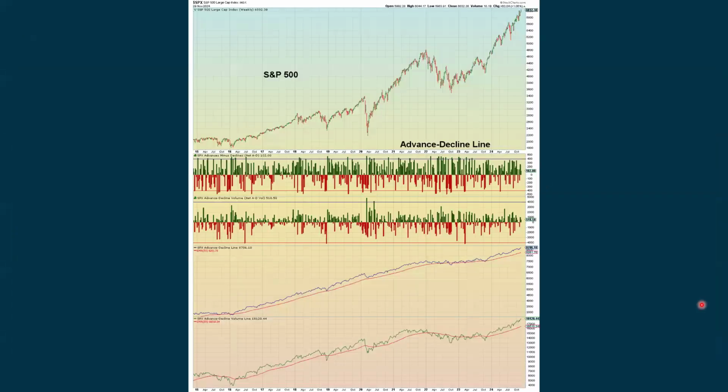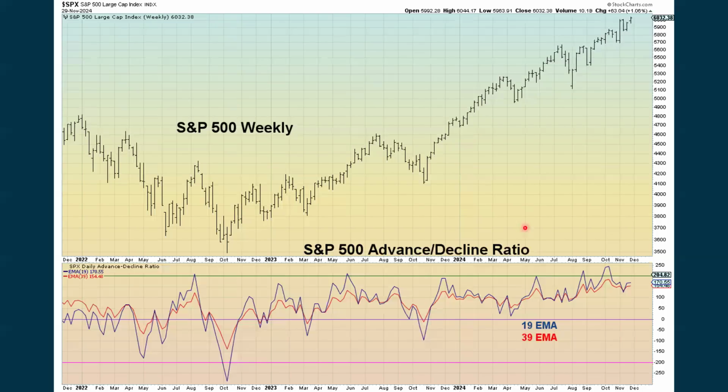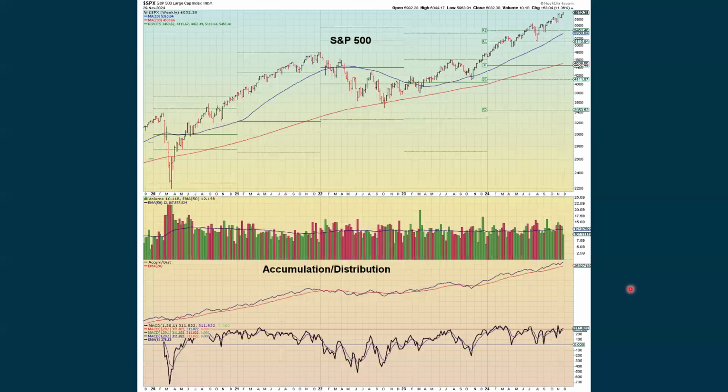Okay, looking at breadth, we are setting an all-time high with the advance decline line based on price and volume. And we're also setting highs on the daily chart. And we're seeing a real expansion of the new highs and not much of an expansion of the new lows. We're trying to turn back up with the 4-week moving average and going back up here with the 10-week moving average. And we're looking quite positive right now on the daily chart as well. The advance decline ratio is still above 0 and looking positive. We're also looking positive on the daily chart.